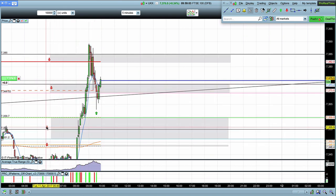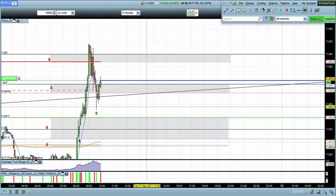Now, the trade today is a little bit interesting because when I came to the charts this morning, you can see these red arrows on the zones. It's because I was looking for sell positions. I was expecting the market to press up into one of these levels and then give me bearish signals and allow me to get short.